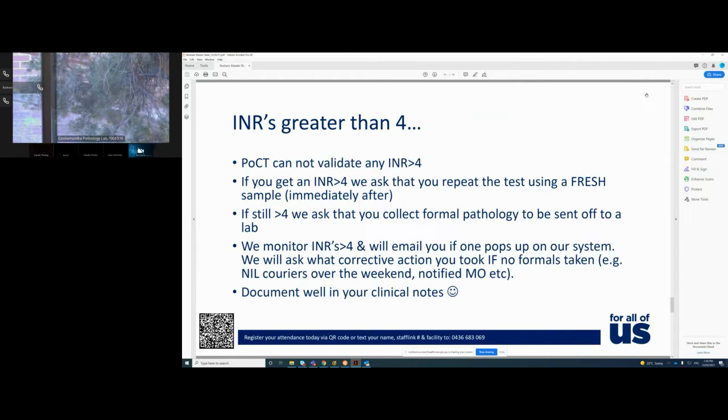I realise that there's a lot of sort of things that can go into not collecting formal pathology. So we do actually seek corrective action in those emails. So a lot of the time we send them out and we don't get a response. But part of our accreditation is that we do actually find out what corrective action was taken with that patient. So we will sort of say, you know, what did you do? Was there anything that you can tell me? So I sort of recommend just to document well in your clinical notes so that when we do send out those emails, you can sort of say what happened.